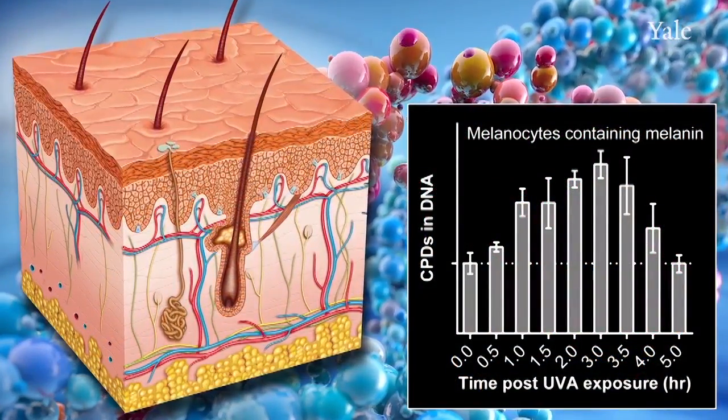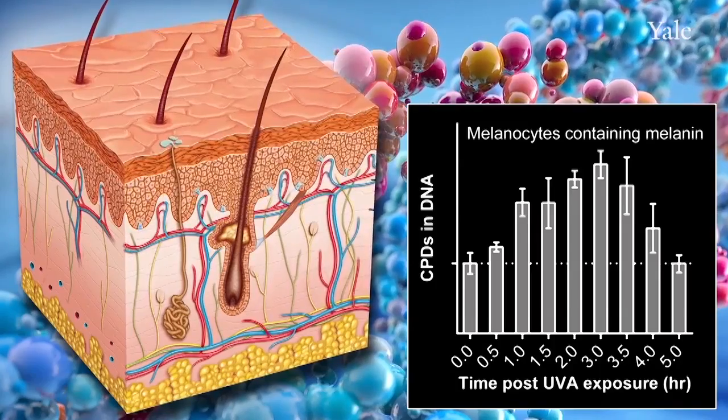We've known for a long time that people who have blonde or red hair are more sensitive to sunlight, for sunburns or skin cancer. But you could say, well, maybe that's because they have light skin. So what's a surprise here is that melanin is actually doing things that can cause cancer as well as prevent it.